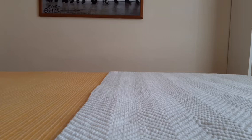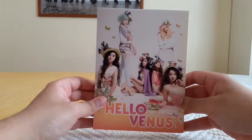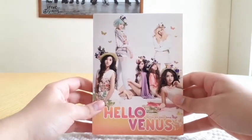So I have all their discography. I have the six physical releases, because they have two digital singles, I think. I have their first mini album, Venus, which was my third K-pop album I ever bought. I actually bought the three minis, the first, second, and third, at the same time.